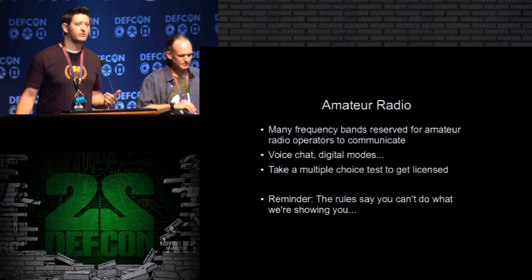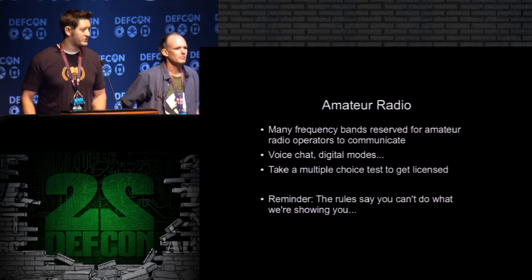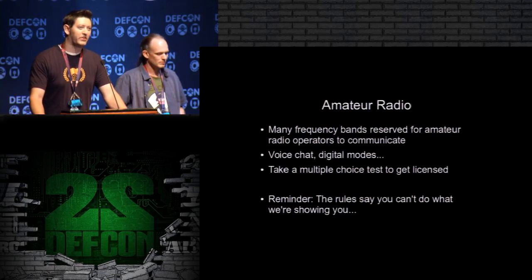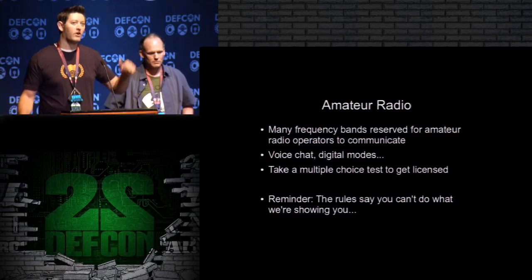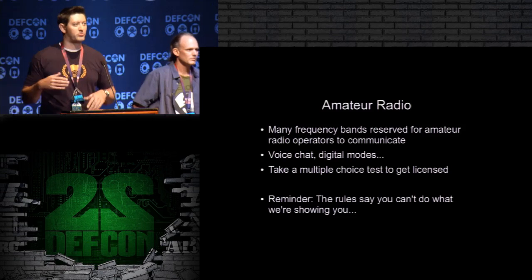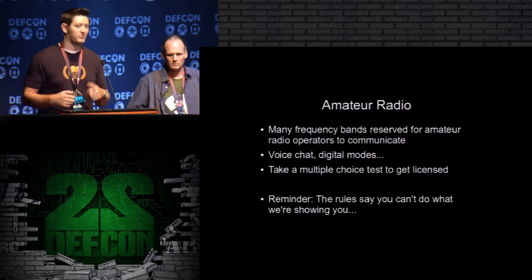You get to do really cool stuff like transmit with up to 1,500 watts of power, which is a heck of a lot if you're not familiar with that. You get to do cool things like bounce signals off the moon, or bounce signals off the ionosphere over to the other side of the Earth, or practice sending a message to a satellite and having it repeated on the other side of the globe. So all kinds of really cool stuff you can do with amateur radio.